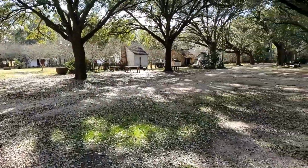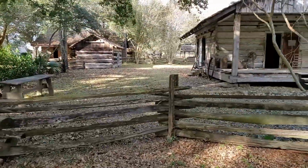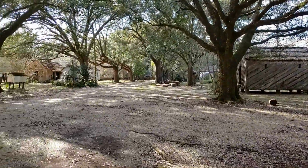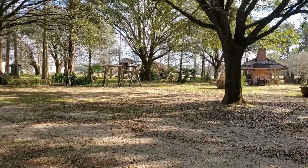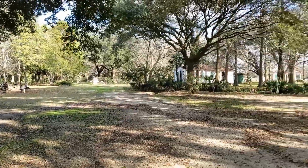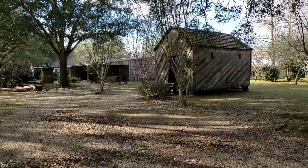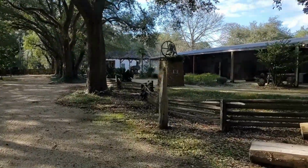All right, guys, let's go see some horse carriages and stuff. No, one more scan around all this stuff. Look, very, very nice. LSU's done a wonderful job taking care of these buildings and presenting them, for sure. Definitely takes you back in time. All right, let's go take a look inside.